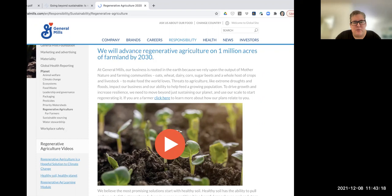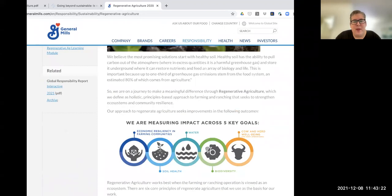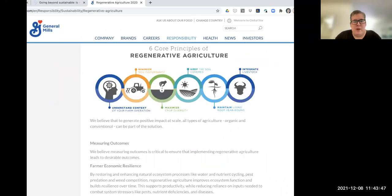And they've got to do an awful lot of work with North American farmers to make that happen. And they're doing it in the ways you've seen before, really. Economic resiliency, soil health, water, biodiversity, cow and herd well-being for dairy operations. Just a reminder, why are they doing this? Well, if you look at the number there, an enormous amount of the greenhouse gas emissions that they're responsible for come from agriculture. So we need to reduce those emissions. That's why they're doing this. Those are the 6 core principles.